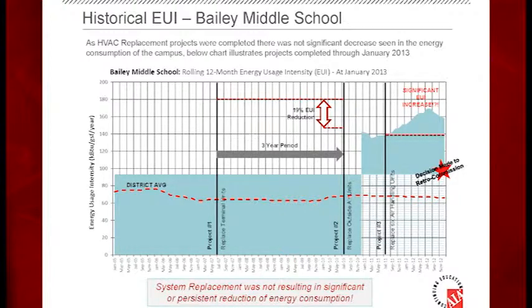Here's a 3-year period before we did anything else. And we had a 19% EUI reduction, and that's basically because we had terminal units that would actually modulate. Now, they still had a lot of problems, but at least they were working somewhat. And then we replaced our outside air units right here, project two, and over this period EUI really didn't do anything. And we started replacing our air handling units, and all of a sudden our EUI went up again.